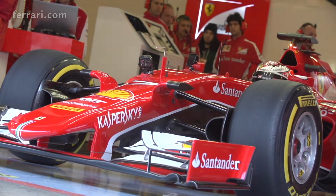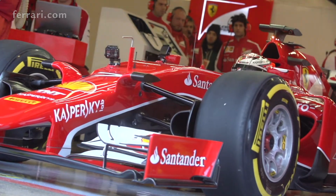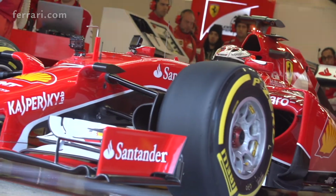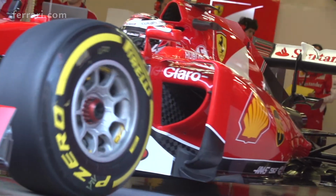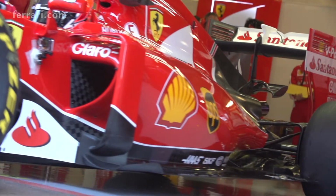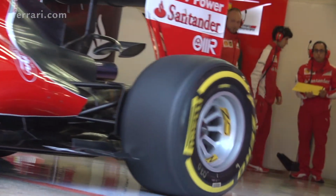I think you just described perfectly the main features of this track, which is that Shanghai is a so-called front-limited track, because it puts the front tires under more stress, because you probably brake deeper into the corner compared to what you did in Malaysia, and also the temperatures play a role. Does that imply you need a different setting for the car?